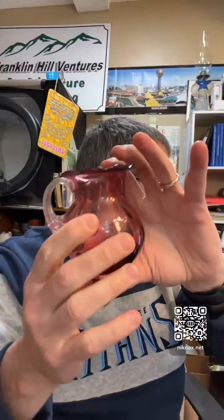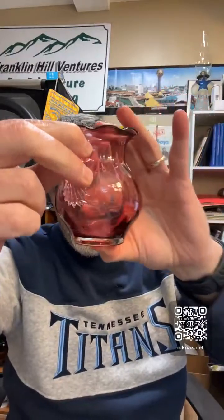So yeah, this little vase is 4 inches tall. And if you see me looking over, I have everything categorized over here by my inventory slot, so I can easily see information about it.